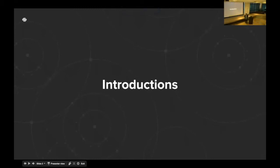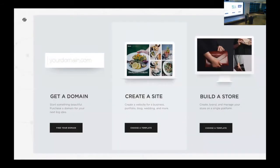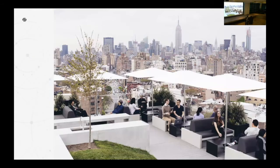So before I delve into the talk today, I wanted to introduce Squarespace as a company for those of you who do not know what it is that we do. We are a platform that powers millions of customers to put an online presence for their business or for themselves in the form of a domain, a website, or a store. We've been around since 2004, and we just recently moved to this office, actually a year ago.